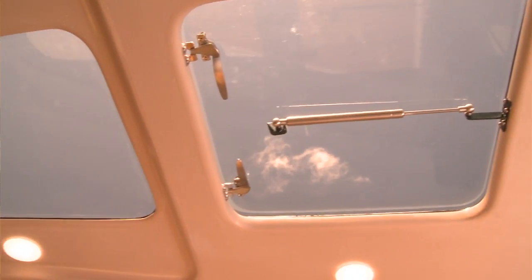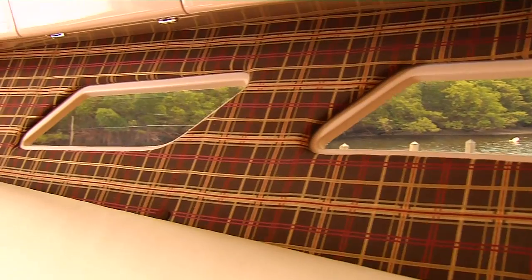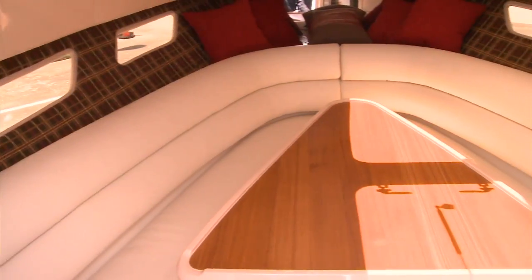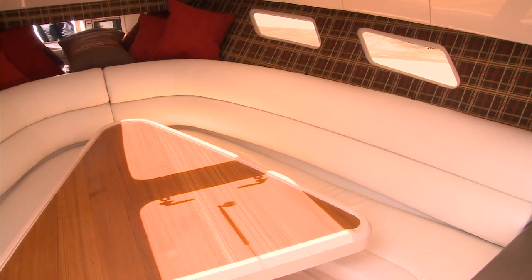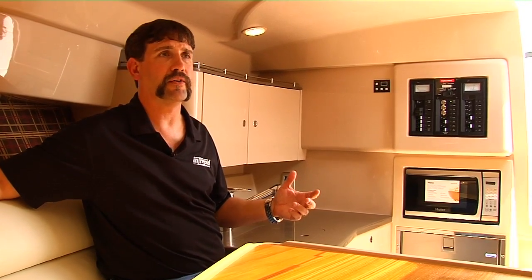The other thing we heard about was the light inside the cabin. It's not so claustrophobic anymore because you've got skylights above and hull side windows. The hull side windows have been really popular with all our other models. The key was trying to fit them in, so we changed the shape and the design, and it really fits this model well.